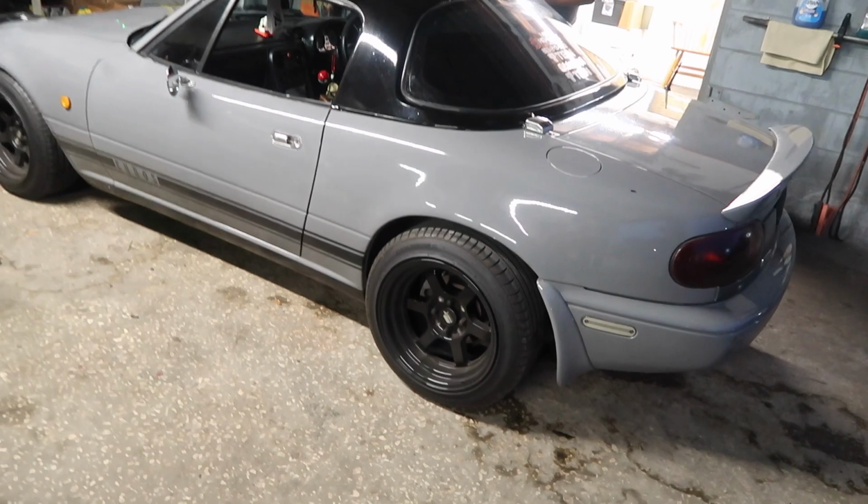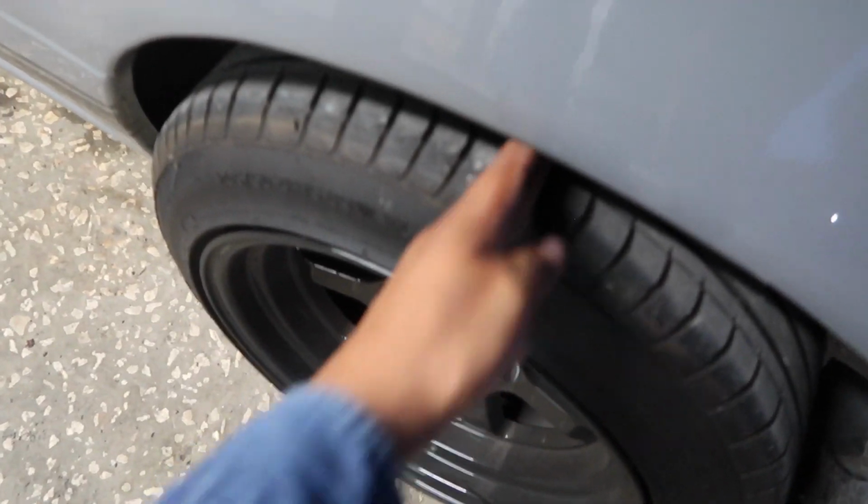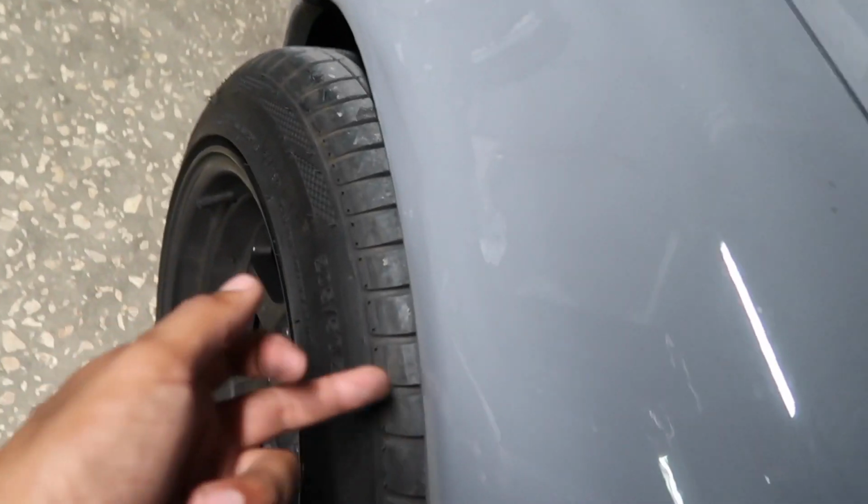Well, guys, this is where I'm going to end the video. I'm gonna show you how low the rear is. I have not lowered it, I'm gonna lower it a little bit, but it's about a 2-finger gap, and the front is about a 1-finger gap.